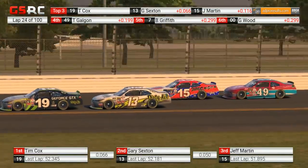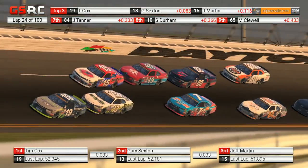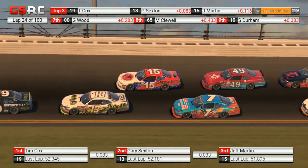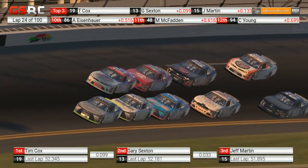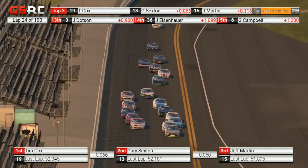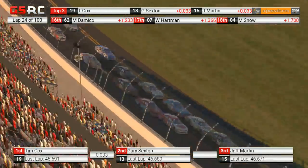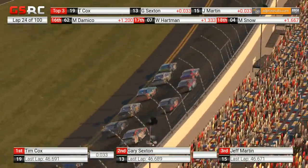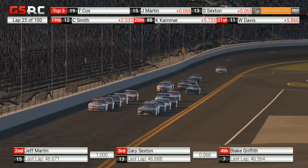The 15, Jeff Martin, he made it work once. This time he's going to try it up top, getting a little help from the 49 of Galgan. They are working lap 24. They're not going to see that checkered flag yet. They come down completing lap number 24. Now they're showing the white flag here for the first stage.